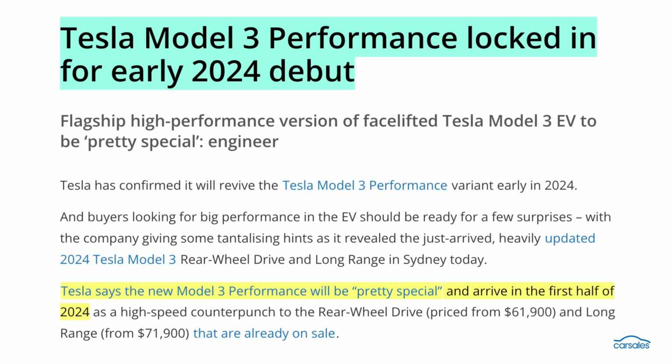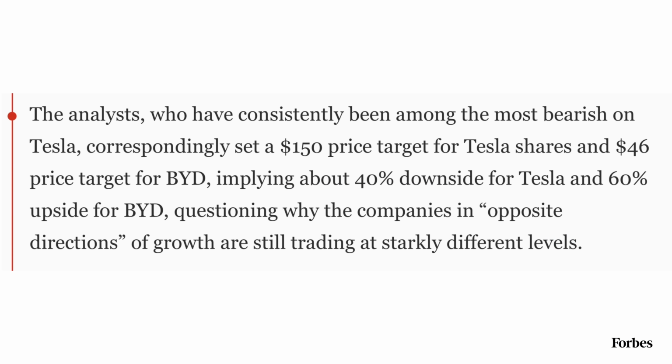They don't really link to anything, so presumably they were told this directly, perhaps just by an employee. And there's not a whole lot of other detail in this report, so it's not something that I'm putting a ton of weight in now. Of course, this timeline would not be unexpected, and despite the lack of other information, it's still probably worth noting. And then Bernstein today published an updated note on Tesla.